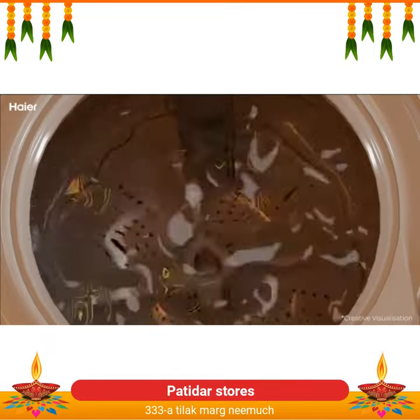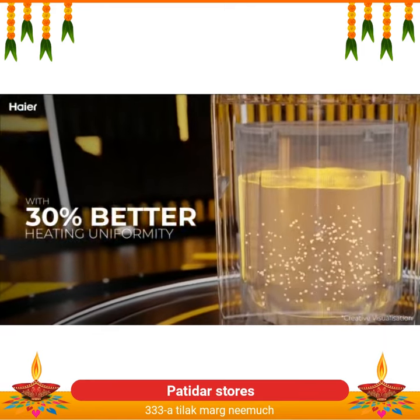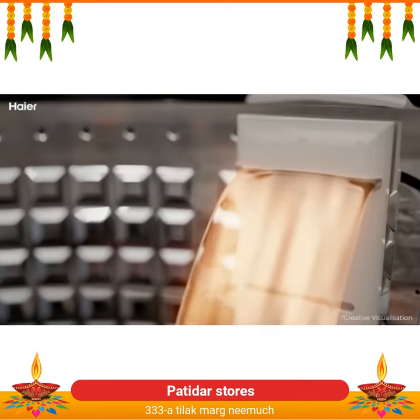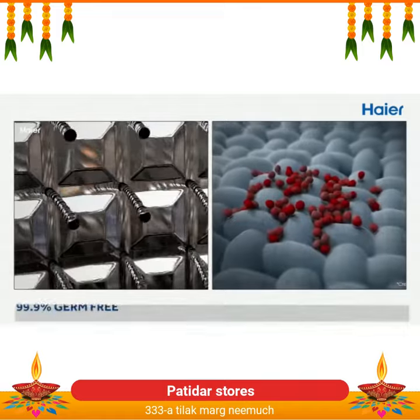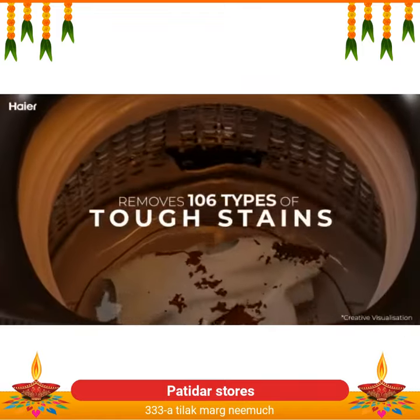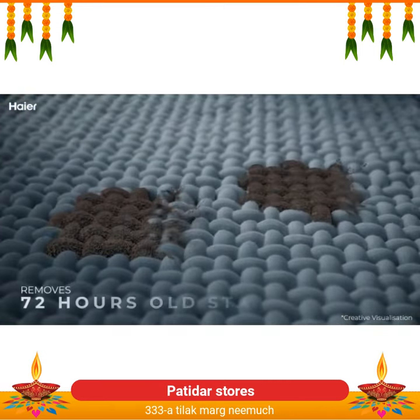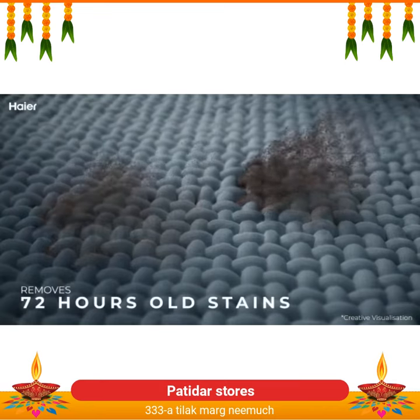Heating efficiency increases by 30% uniformly and efficiently. Water can be heated to 60 degrees Celsius, killing 99.9% of the germs. Removal of 106 types of tough stains as old as 72 hours is now possible.